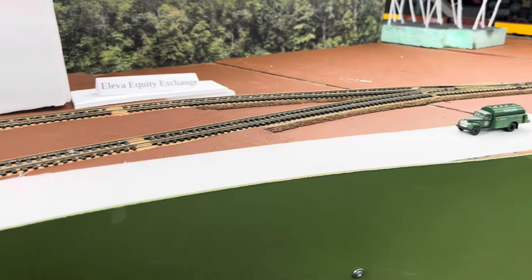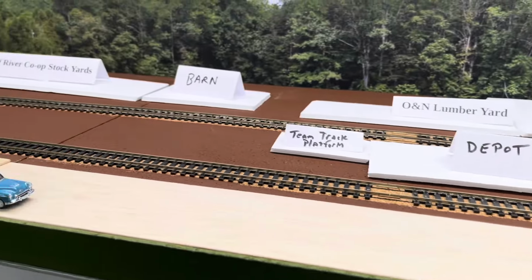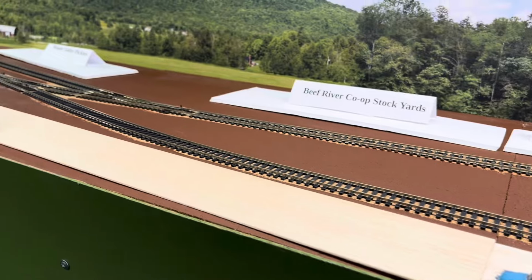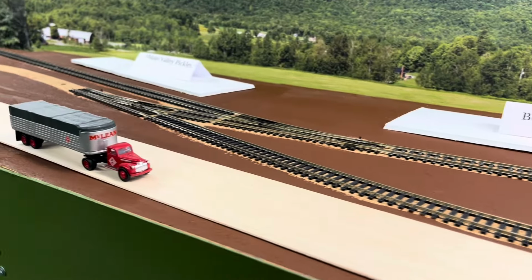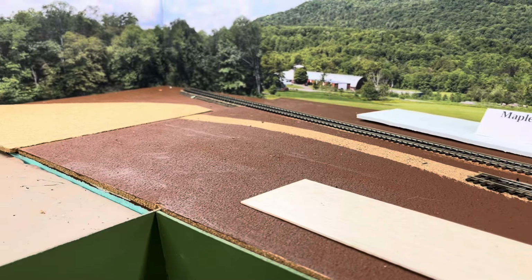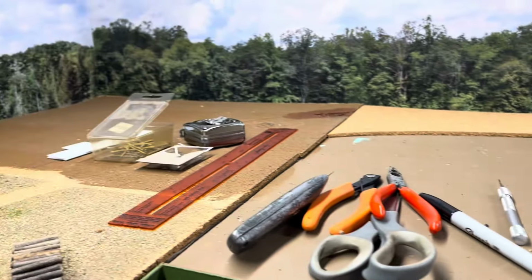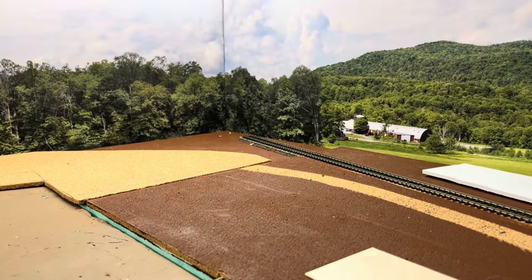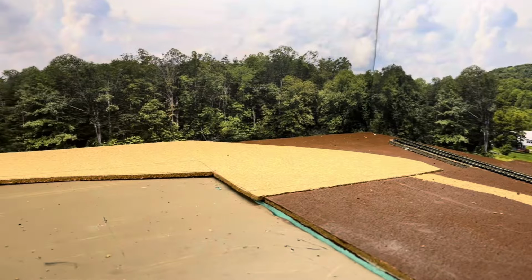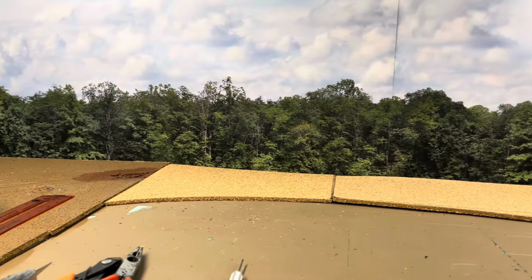And there will be a road running along the front edge of Eleva, a little modeler's license, just to have a nice little road so I can put some billboards and some vehicles, and that will turn here and cross into Mondovi.